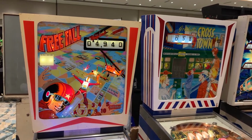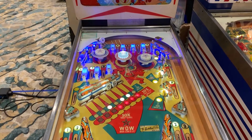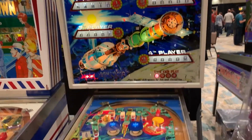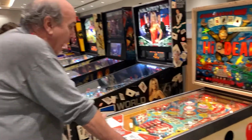Here's a couple of old style pinballs, one called Free Fall, another called Cross Down. I really like the vintage pinballs. They're so interesting to look at. Space Mission by Williams. And here's George Lowe playing a game of High Deal.